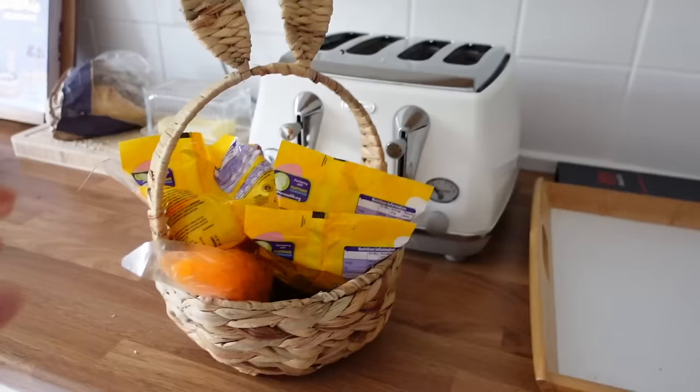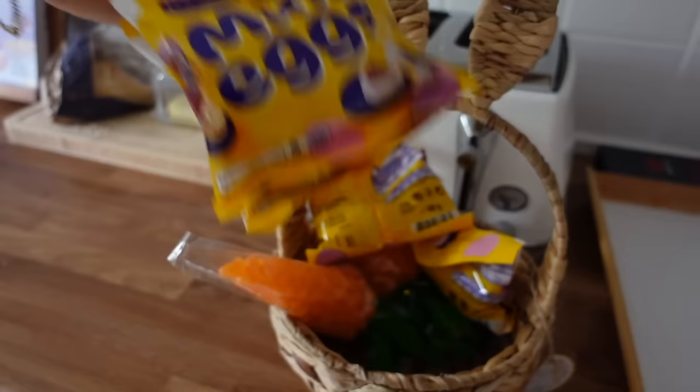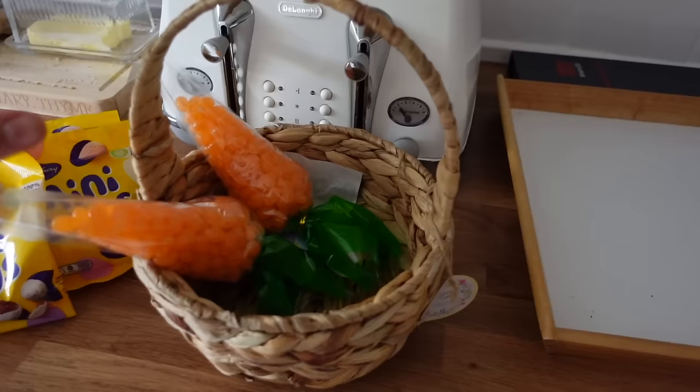I also picked up this little basket that has these little bunny ears on, and the intention is to put a cloth in the inside, like a napkin, and then I'm going to bake some cookies. And the cookies I'm going to bake are mini egg cookies or brownies, or maybe both, depending on how much time I have and how willing I am to impress, because I just thought it would look really cute and be a nice little sweet treat for everyone.